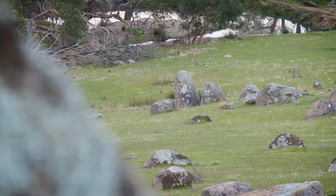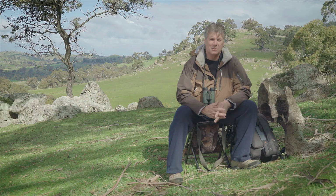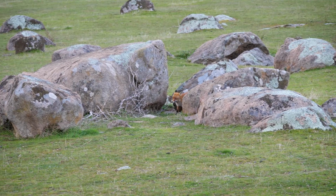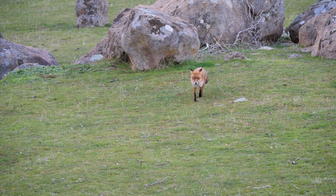So I filmed the fox for a little while, and eventually I assume it got my scent. I was quite surprised when it, it mustn't have known where I was, came straight towards me, which was interesting. But I didn't give it any more thought.